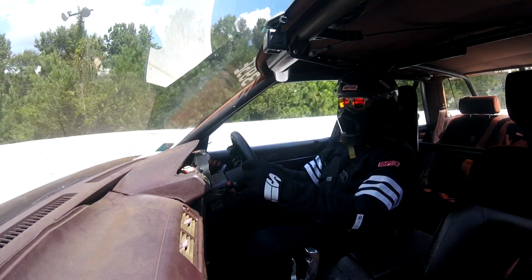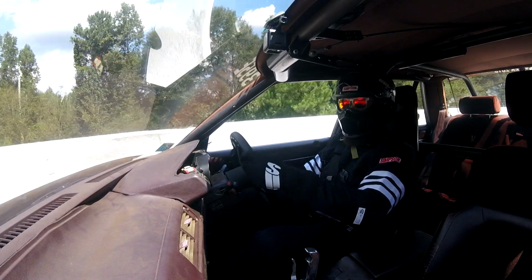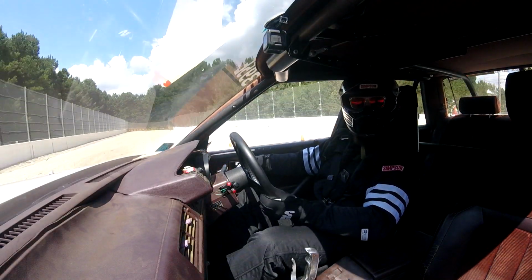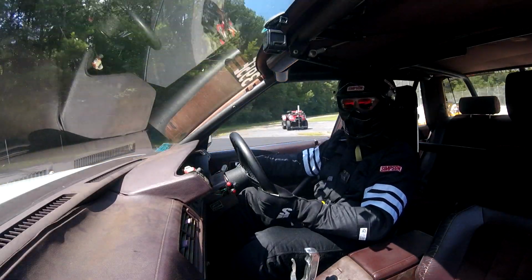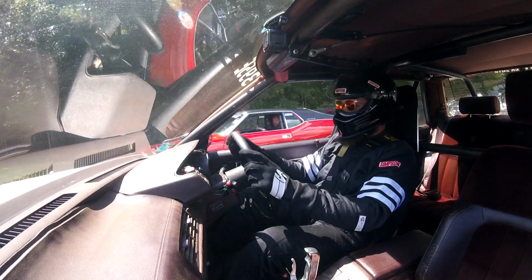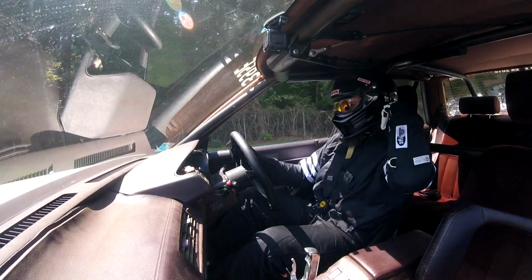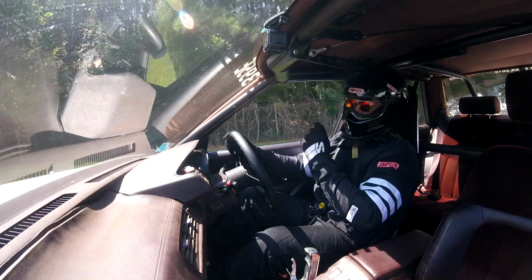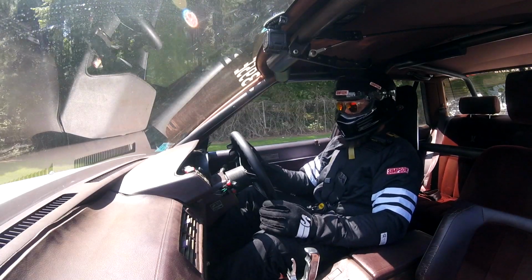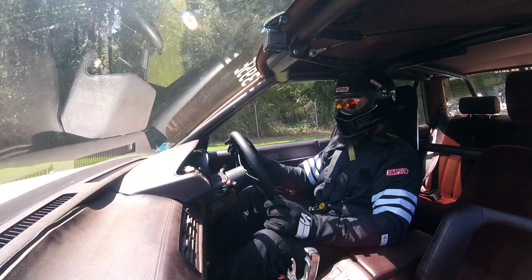It hasn't gotten any worse, so I'm not really too worried about it. We'll just run it as it is for now. We'll probably change up and run a different set of tyres later. We do have the other spares there if the problem persists. So we'll look at that later if it's still a problem. But that felt like a pretty good pass. Shifted a little early on that one. 60 felt a bit sharper, so we'll see how we go with the time slip.